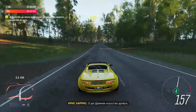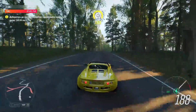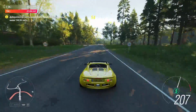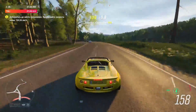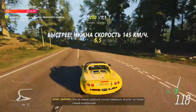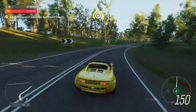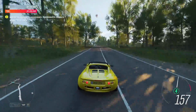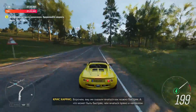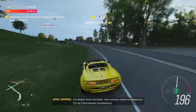The honourable art of drifting. All right, it's not the fastest way around a corner, but it's definitely the most entertaining. Well, they did say to use the fastest route possible, and if there's one thing faster than a racing line, it's a straight line.